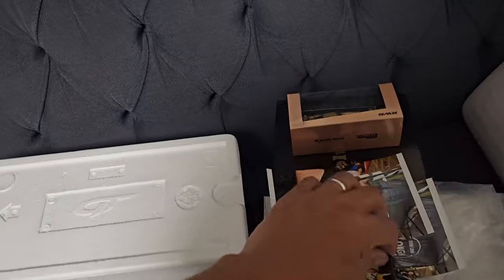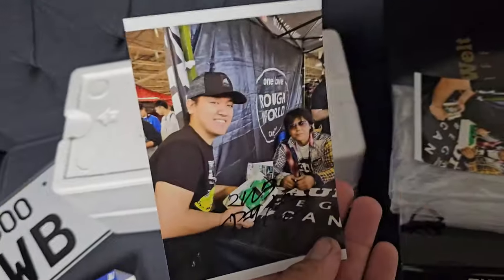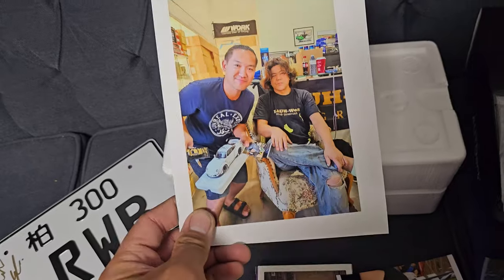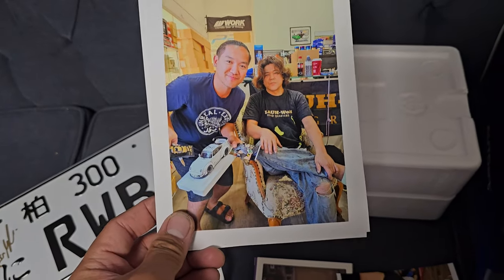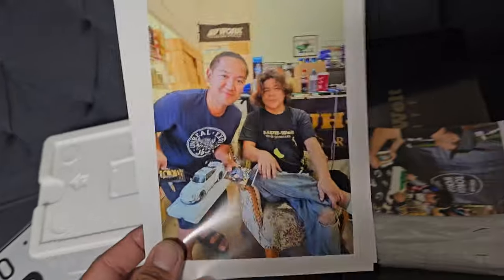this is our stuff. This is our items that has been signed by him. Yay! Our picture from 2019. This was last Monday. I didn't get a chance to get it signed because one item per person, but we will see each other again for sure.